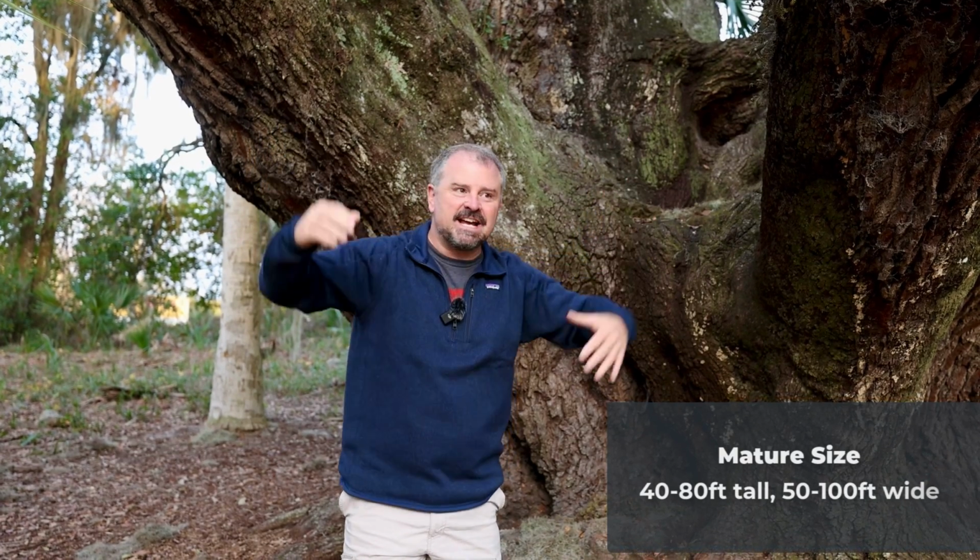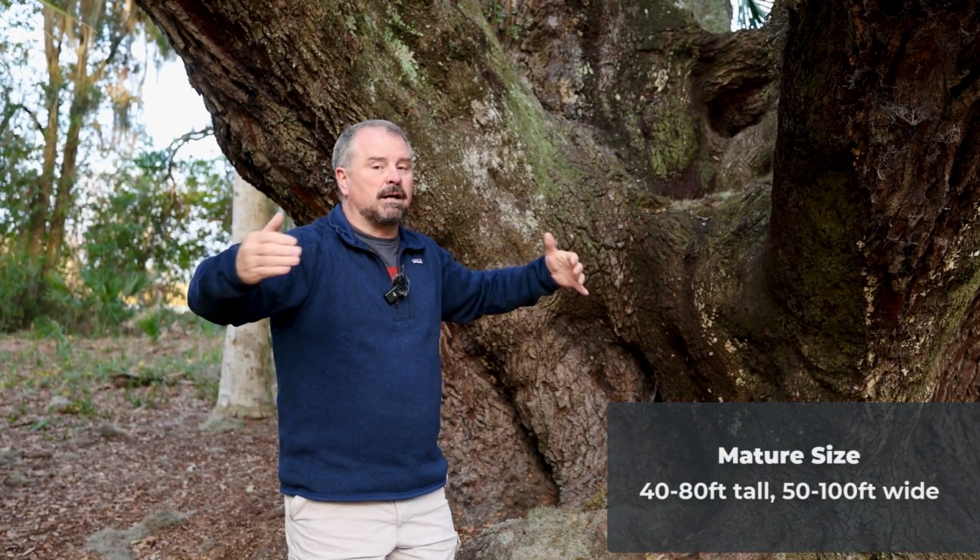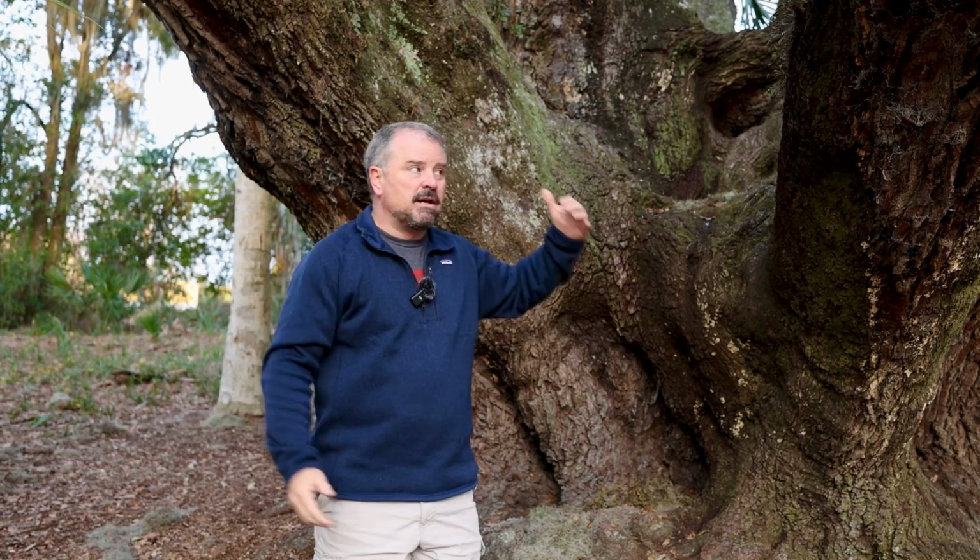These can reach 40 to 80 feet in height and 50 to 100 feet in width. And this one's probably more like 120, 140 feet in width, something like that, from the tip of the branch to the tip of the branch on the other side. But again, this one's 500 years old, so I don't think if you plant one of these, you have to worry about it getting necessarily that big in our lifetime.